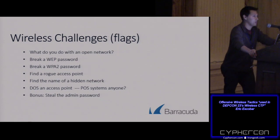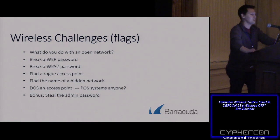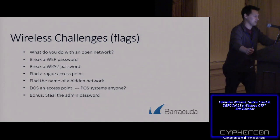If you don't know anything about what you're doing, you can watch a YouTube video of an 11-year-old showing you how he broke his grandma's WEP. It's kind of insane, and so you should never use it. It's just a step above an open network. And actually, I would say it might even be a step below, seeing as you have the illusion of security when there really isn't any.